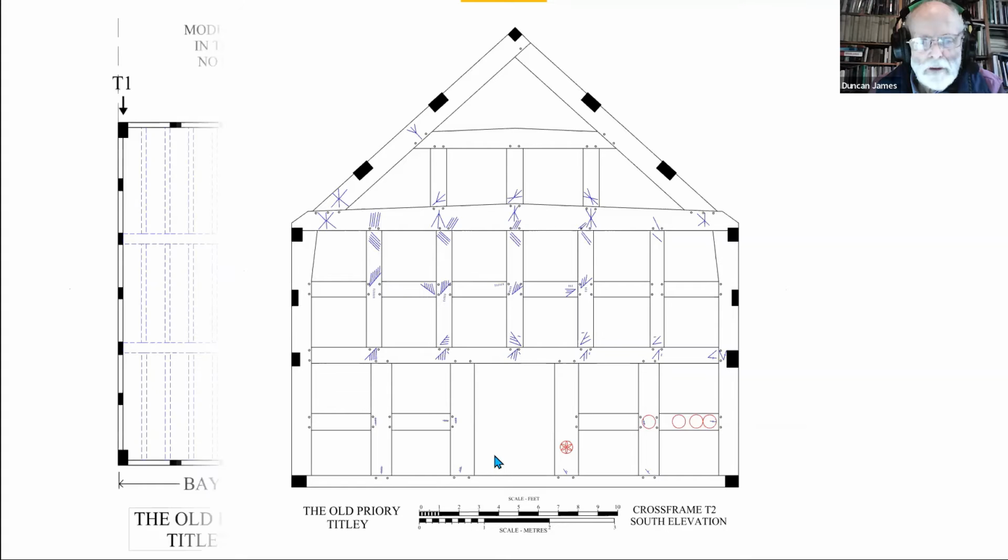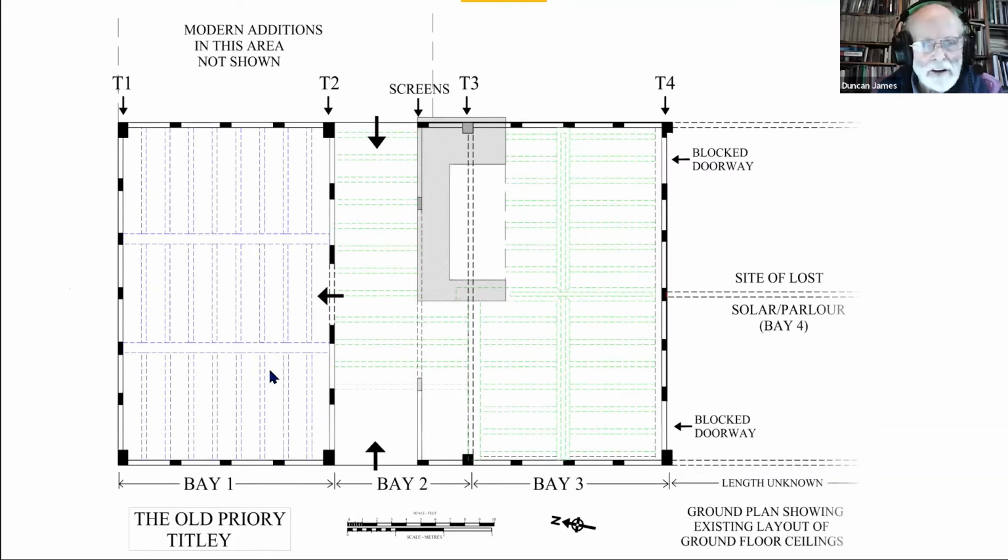And it looks like an inserted ceiling in the lower end of the building.